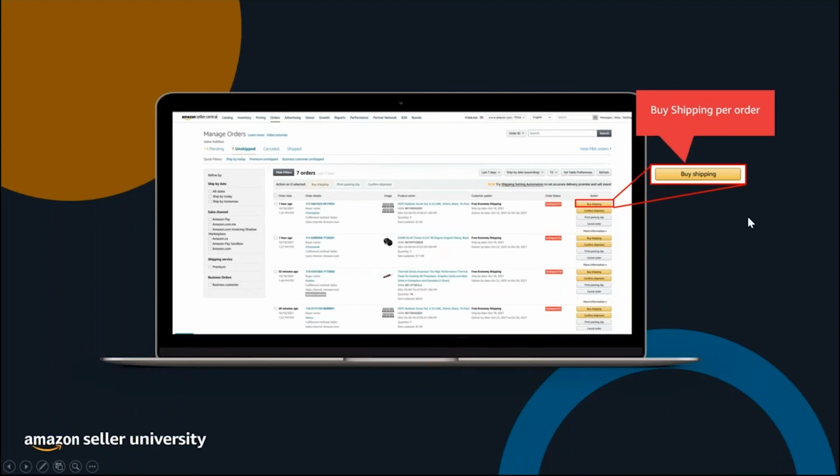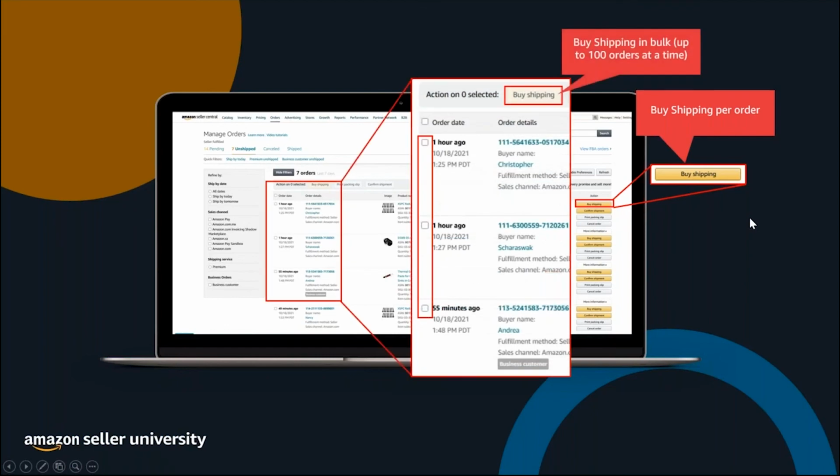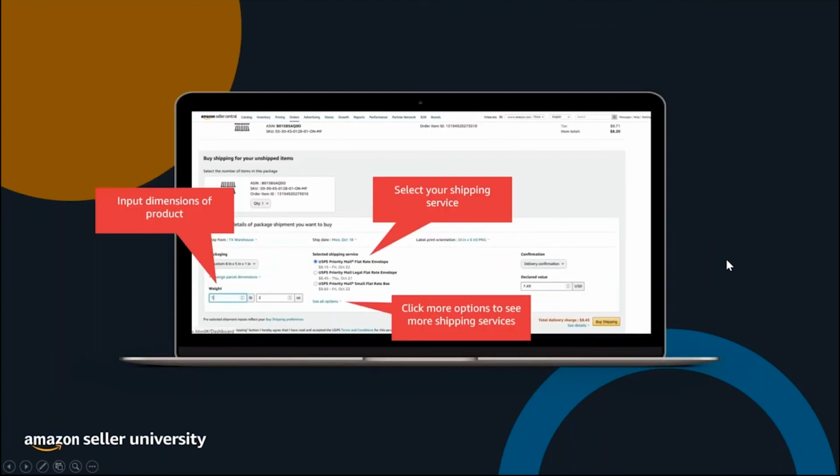So just to wrap up, to get to this, once you're on your manage your orders page, there's this button on the right side which is buy shipping. You can click on that for individual orders. Or if you select multiple ones, I did a bit of a zoom in there, you can click the box for many of these, and then up top you're going to see a button that says buy shipping, and you can purchase labels up to 100 at a time. Once you do that, it's going to ask you for a couple of things. What are your product dimensions? What are the carriers and ship methods you want to use?